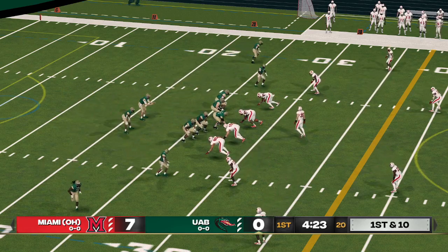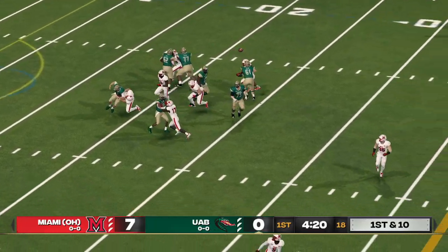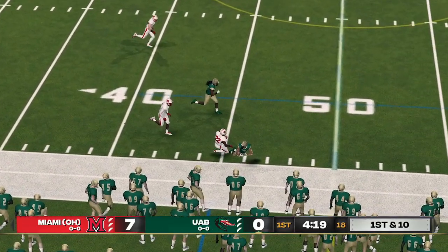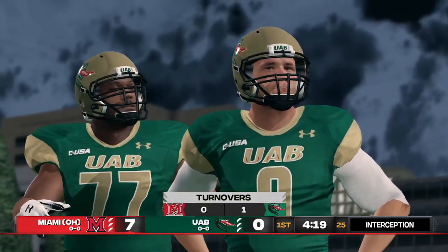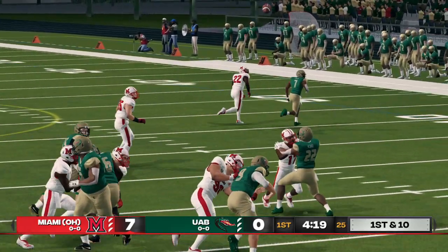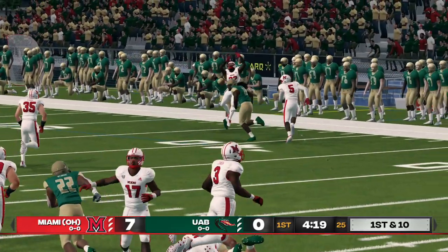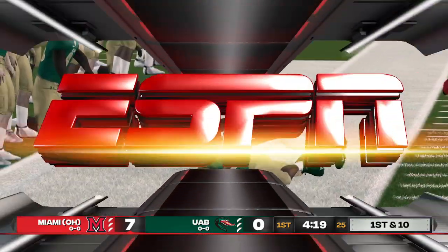Here we go, deep, defense all day. Throwing right. Oh, what an interception. He gets hit out of bounds around the 45-yard line. Nice interception and an even nicer vertical. Oh, yeah, this guy's an athlete. There's no throwing it over this guy's head. He'll go up and get it.